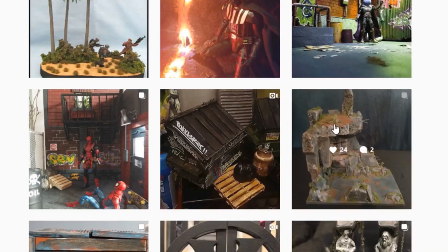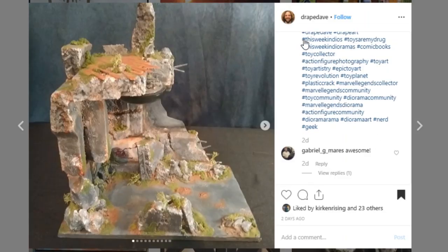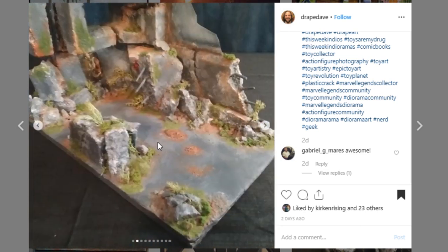All right, we've only got time for a couple more. We're gonna go ahead and show this one. This is from Drape Dave. This is a really amazing piece. I love all of the different colors that you've got going on here. Great job with this display.